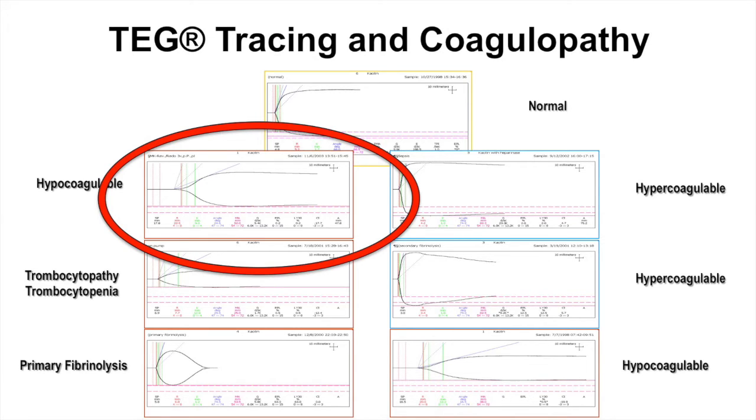On the left upper side you have the hypocoagulable trace, showing that there's a lack of coagulation factors and plasma because there is a prolonged time to activation. The R time is prolonged.